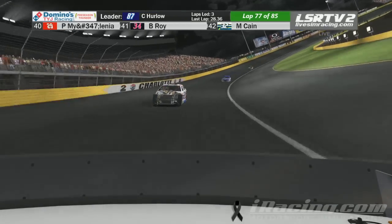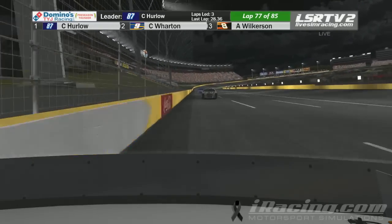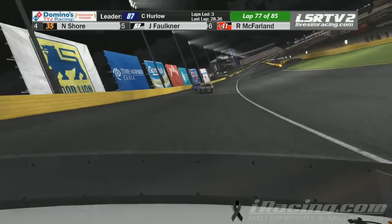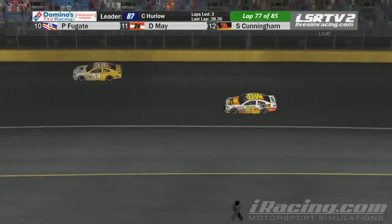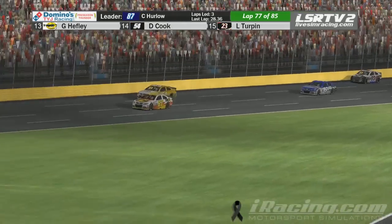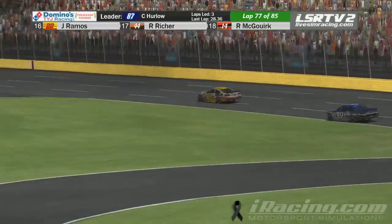Oh, now the lap traffic, this is what's making it great. You have to navigate around in the corners, trying to get around everybody. Herlo's in the wall! Dennis Cook almost puts Herlo in the wall. Sorry to cut you off there, Tyler. Now Cook's almost going to get into the wall. Herlo has lost all the ground he made to Corey Wharton.